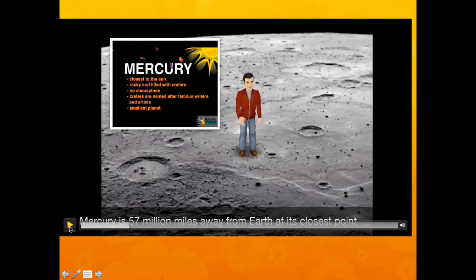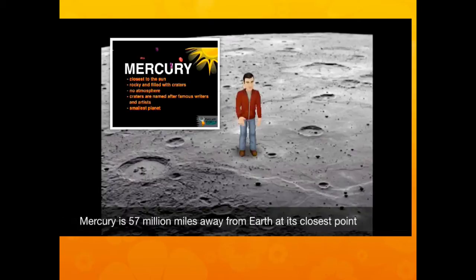Okay, so here's where your notes come from. If you look right here, every planet except for Earth has a box that has everything about it, and then you will hear him talk about it and get to see some visuals of it. So when the box comes up, you'll want to pause the video and take the notes on it.